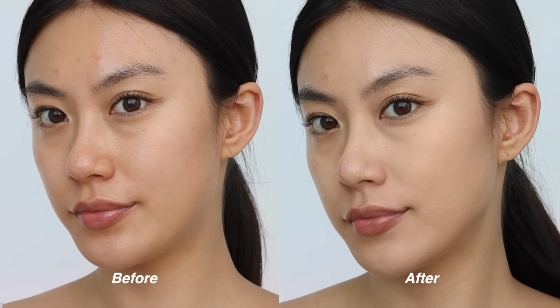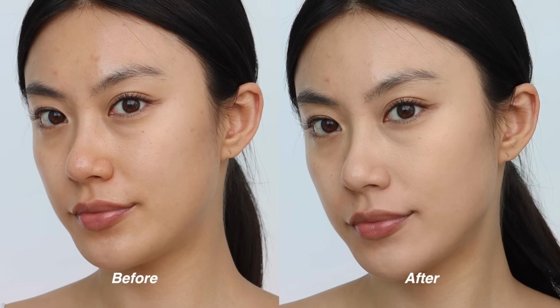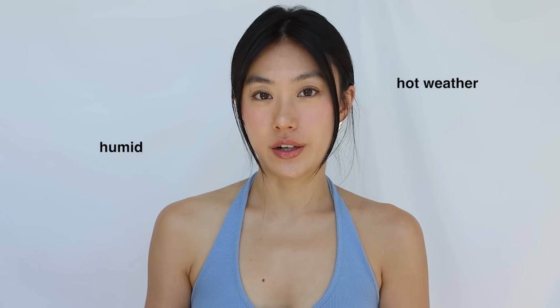Since it has a matte fixing formula, it's great to cover my pores really well. It makes your pores blur smoothly, especially blackheads on my nose. Overall, if you haven't tried any Korean cushion foundation and you want something that carries a lot of shades so that you have more options to choose from, this could be a good product to start with, especially if you have oily or combination skin and you live in a humid, hot weather country. This will be a great option for you.